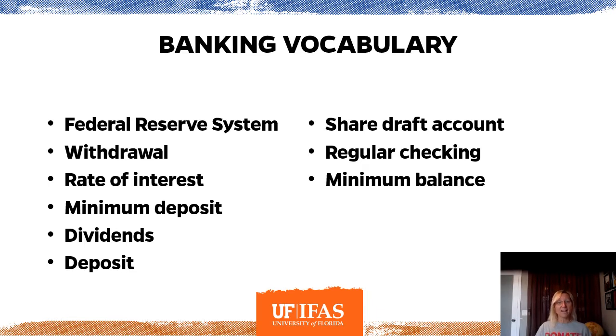A minimum balance means that your financial institution says, we will let you have this account, but don't go below this balance amount. Let's say we're going to let you have this savings account and we're going to pay you this higher interest rate as long as you leave this much money in the account. If you make a withdrawal that puts your account below that minimum balance, we're going to have to apply a fee to your account. So watch out for accounts that require a minimum balance.